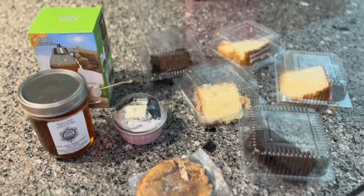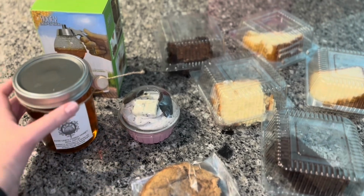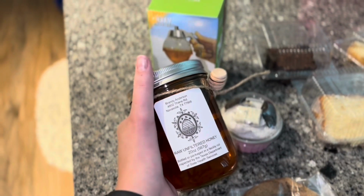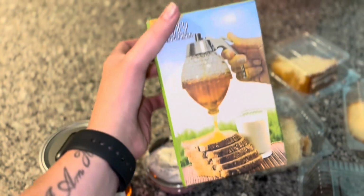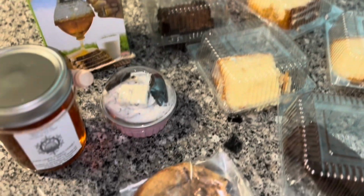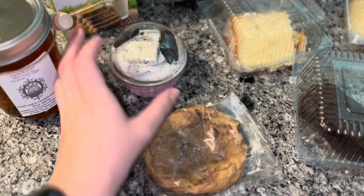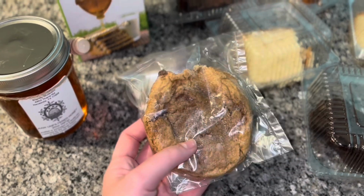Alrighty, we just got home from the market a few minutes ago. Let me show y'all what we got. First, we have some raw, local, unfiltered honey, as well as a honey dispenser. This is super cute, and I'm very excited about it. We got some sweets. This is a cookies and cream cake and a cinnamon roll cookie.